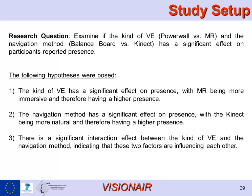The research question they tried to answer was to examine if the kind of virtual environment, the Powerwall or the mixed reality, and the navigation method, the balance board or the Kinect, has a significant effect on the participants' reported presence. They posed the following 3 hypotheses.